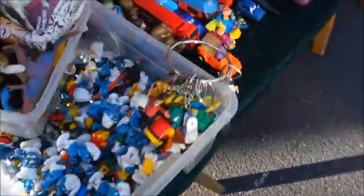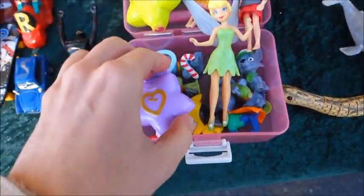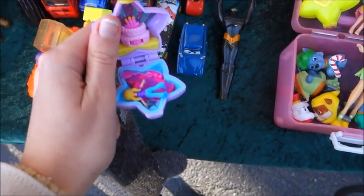Okay, what else do we have here? Oh yeah, that's like the modern Polly Pocket. I don't know. I have a couple of them. Yeah.